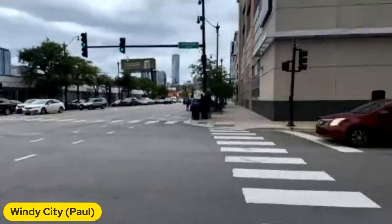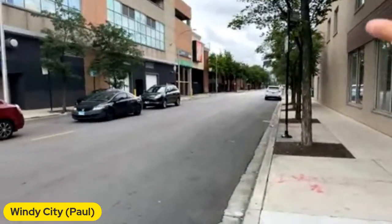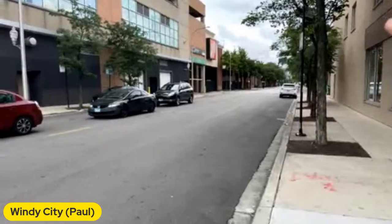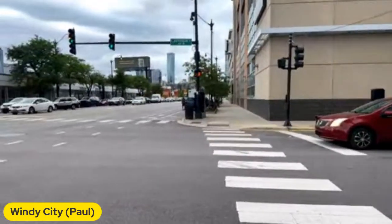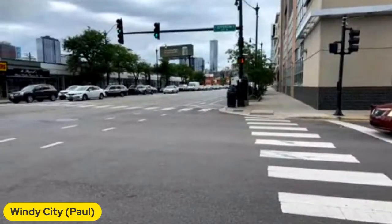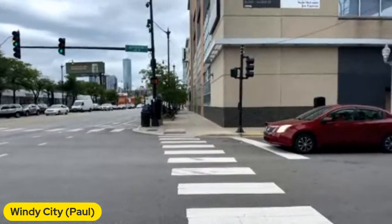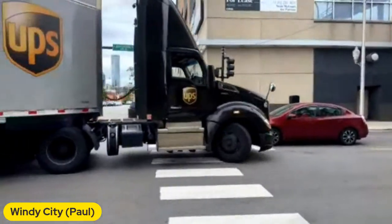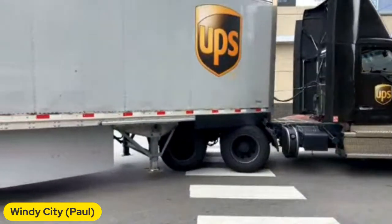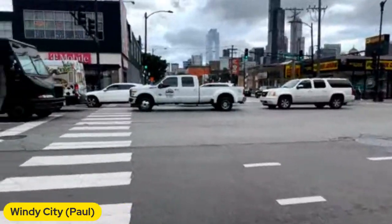So last time we were here, we talked about it, that there is a UPS, I want to say plant, but that's not right, distribution center down this direction. There is a train station ahead of us. It's where Amtrak and all of the regional transportation trains get serviced if they need to. We'll head north here.